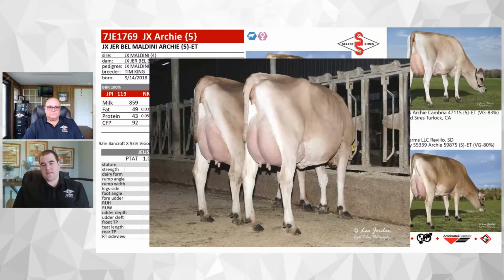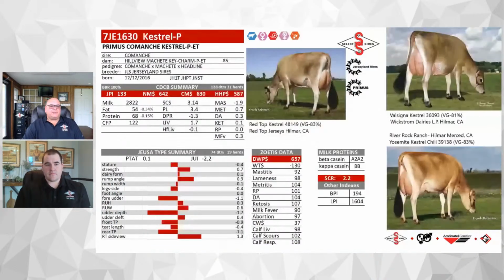Yeah, and I think that's what you're seeing, not just in those 2, but the other 3 we had pictured previously on the screen. The next bull I get to talk about is Kestrel, the number 1 milk bull in the breed at 28-22. He is polled, 7J1630. He's a Comanche son. His dam's a very good 85-point cow, bull that's 122 CFP. He's a bull that just continues to dominate the milk chart. They make a lot of milk, Mark.